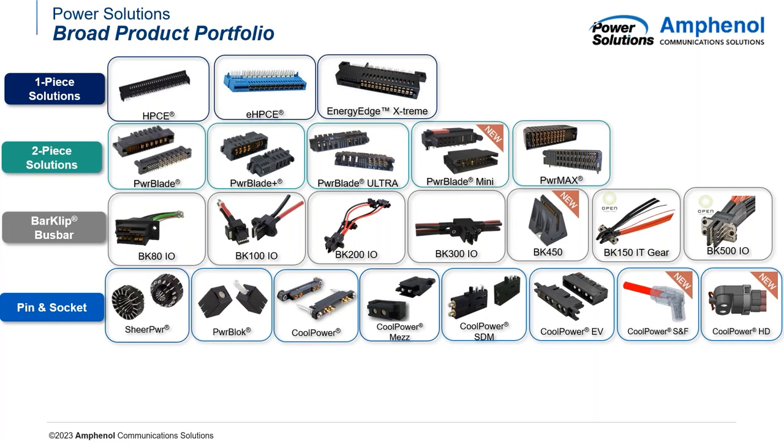And then we also have our pin and socket family. The biggest one we have here is cool power. We have our standard cool power product, which is a configurable power and signal pin and socket connector. And then over here, we have our new cool power stamped and formed in HD, which I'll be going over in more detail later on.